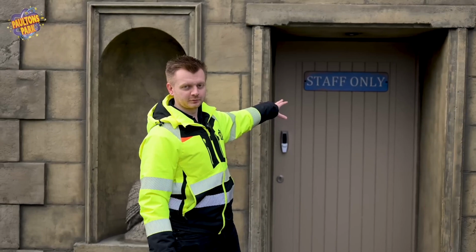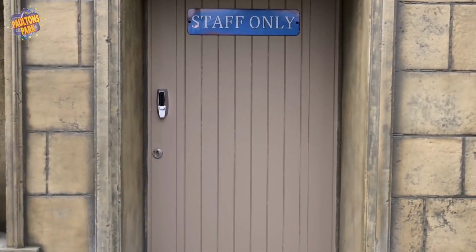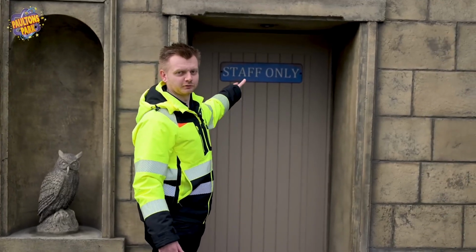So this staff door has been themed as well. Obviously it's part of the main facade, so we wanted to bring it into the area, so it's just been given a colour so it blends in a bit better. This is a staff door to some office buildings.